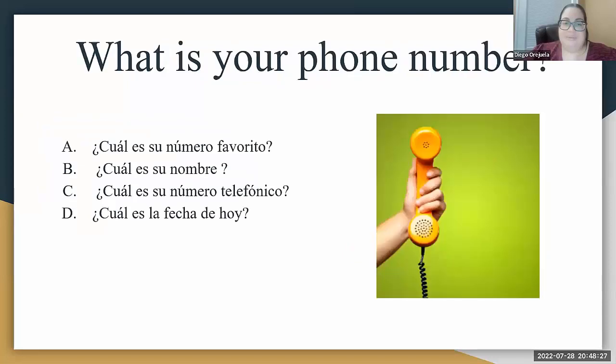Let's continue. So what is your phone number? Okay, what is your phone number? In Spanish, that would be ¿cuál es su número telefónico? Telefónico. Okay, that means what is your phone number?